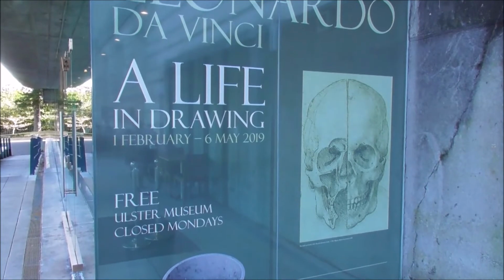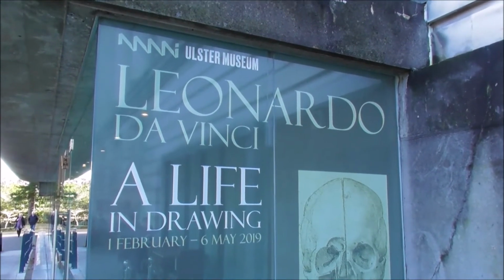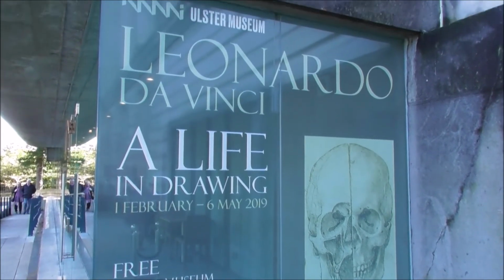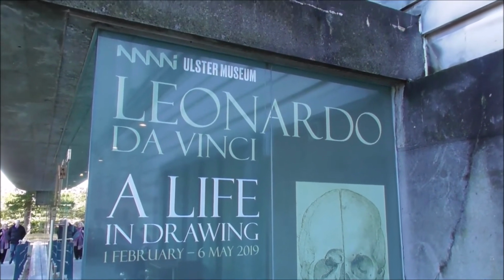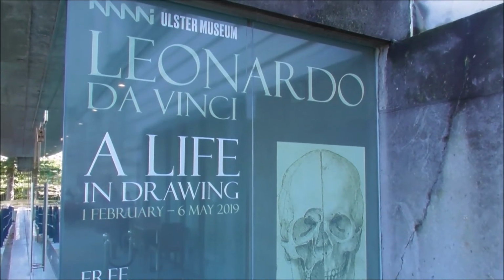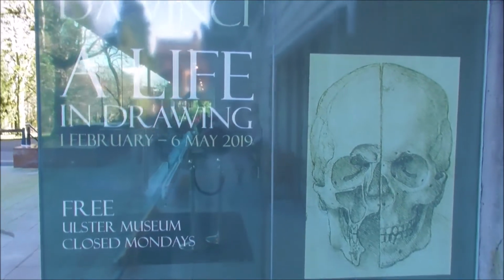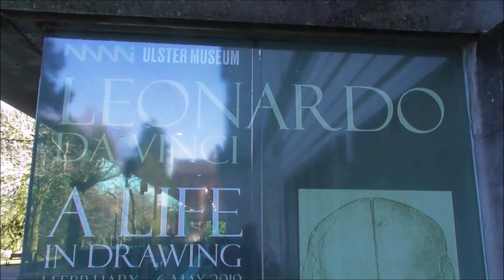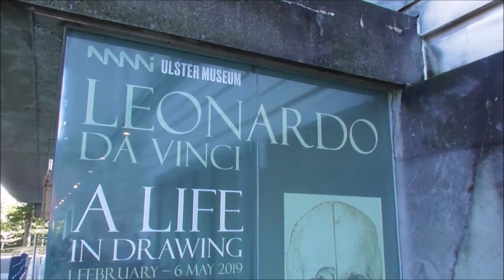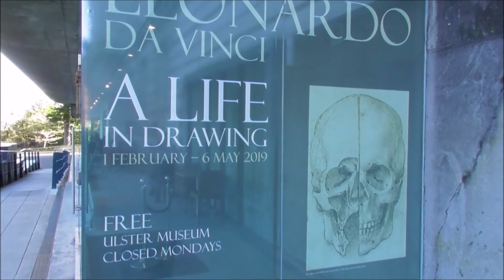Some of his drawings and work are hundreds and hundreds of years before their time. If the anatomy drawings that he produced had been published and had got more of a viewing around the world, they would have revolutionized our thoughts on anatomy, and we'd be far, far more advanced, probably, than we are even today. But they were lost, and they were forgotten about for hundreds of years, really.